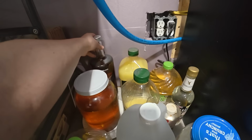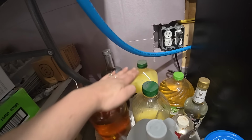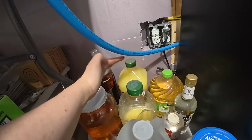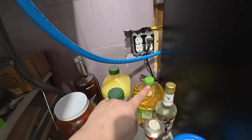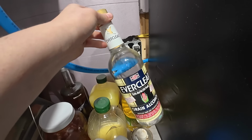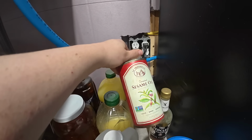Got our next batch of vanilla doing its thing over there. Some olive oils. For some reason I thought we were out, so I ended up buying another container. So we are doing well on olive oil right now. An extra thing of vegetable oil. And then this is a jug of Everclear if we ever want to get into tinctures. And then we've got some sesame oil.